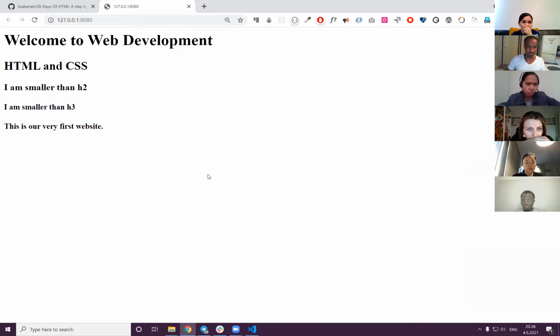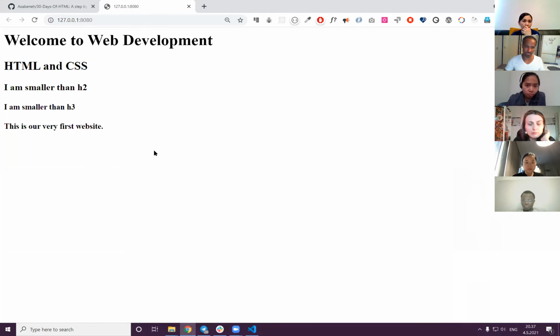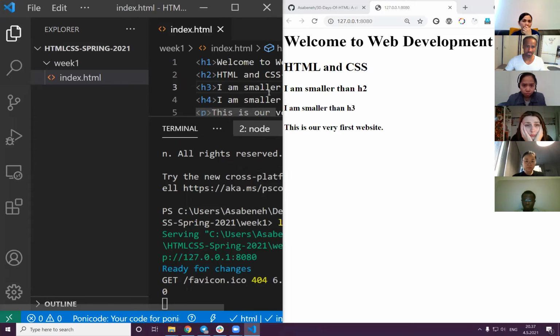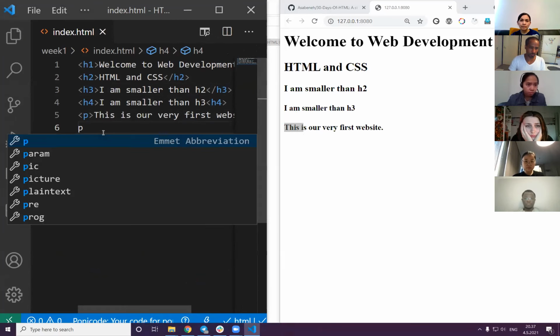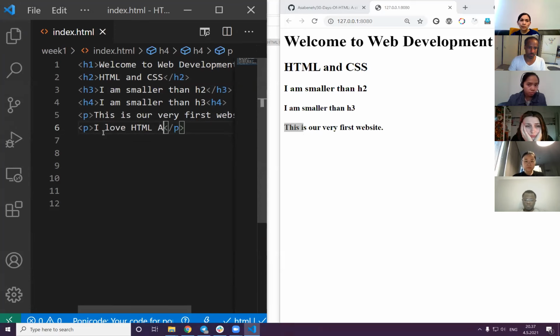Then I want to put the code on one side and the result on the other, because it's hard to see the code and the result separately. I want to put this to the right side and this to the left side, and it will be easy for me to work now. Let's see if it's changing actually. How about if we work another P? I love HTML and CSS.